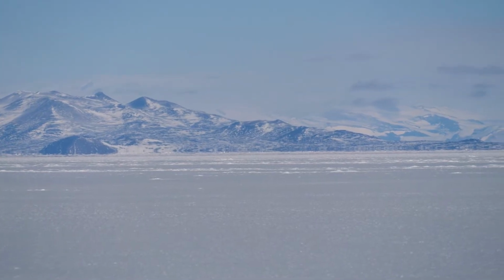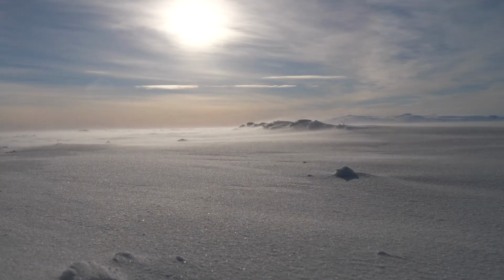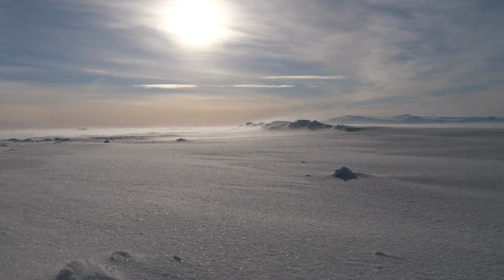So from the surface of the ice, all you see is white, right? Ice and snow. But beneath the ice, it's a completely different environment. There's a ton of algae. There's this layer of really beautiful, fragile platelet ice. We're seeing that sort of sub-ice ecosystem. It's a really unique marine environment.